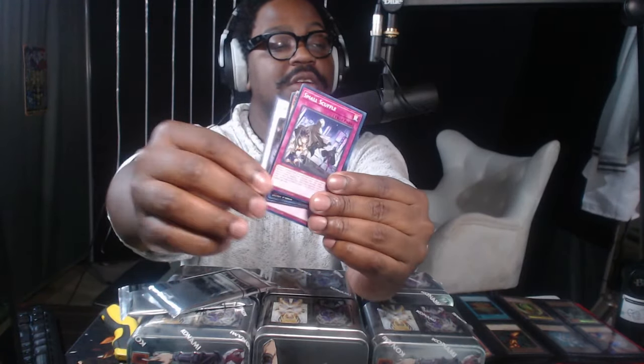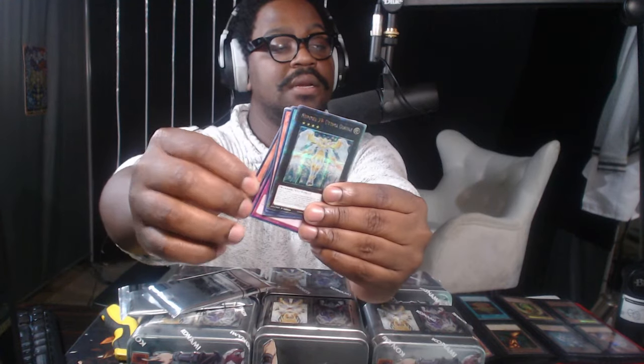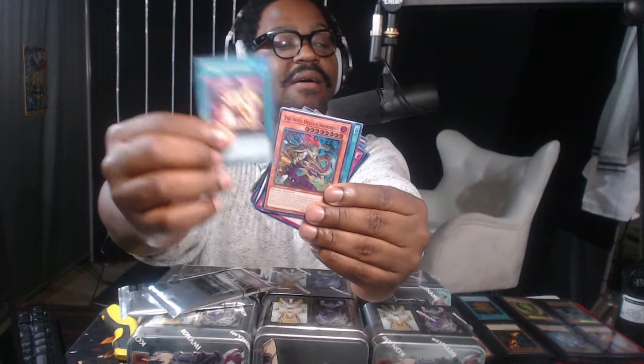This pack leaped from my hand. Let's see. All right, here we go. This pack leaped. Let's go. Yes. Rescue Ace. Kestia. And Utopia. Oh, Dragonmates.